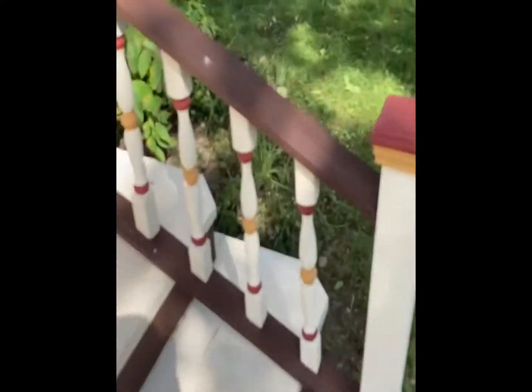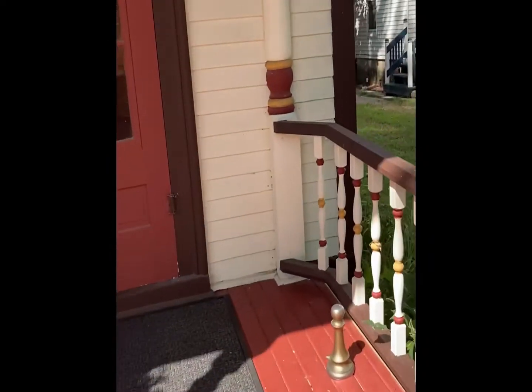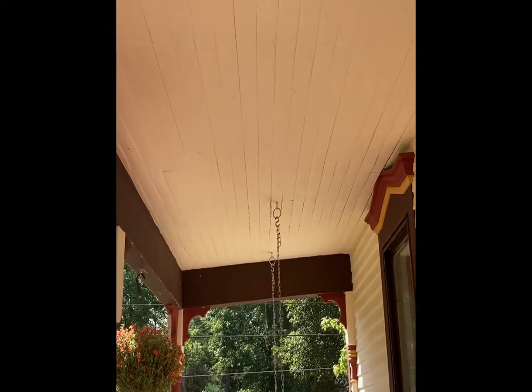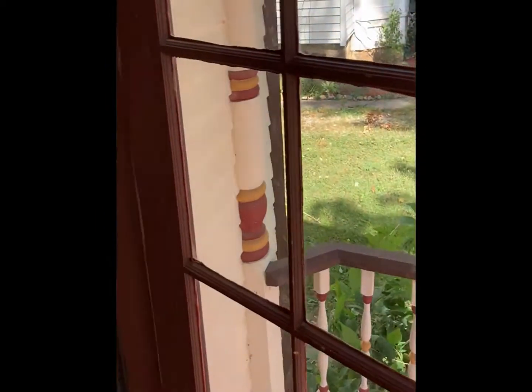Look at these details on the staircase here, the spindles are pretty cool. Got a nice sign there. I know we want to get a blue ceiling up there. We'll be doing that, but we really love this screen door. It's pretty awesome. Mahogany door, not original, but it's nice. I know I'm going to work on the locks here. It's on the wish list.